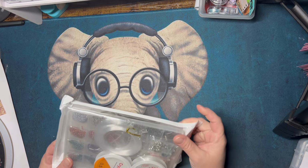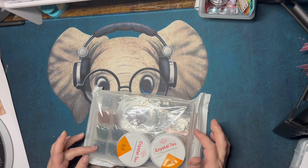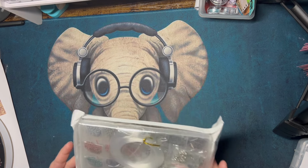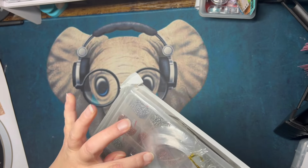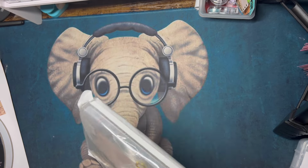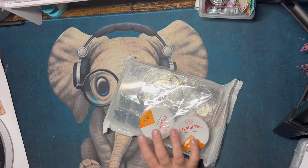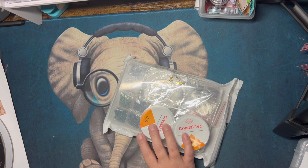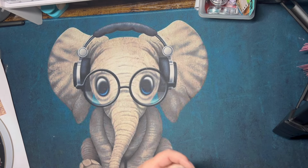And then I was wanting more beads for my journals and things, and I picked these up. However, I ordered way too small of a size because they go on this, not on my elastic. So I may be returning these because I don't know if I can use them, unless I actually just make bracelets with it. I don't know. We'll see.